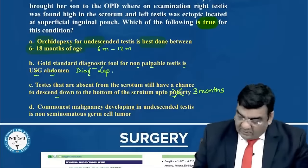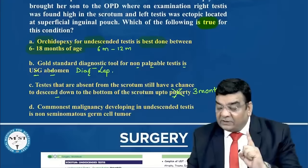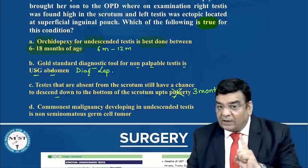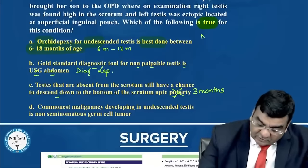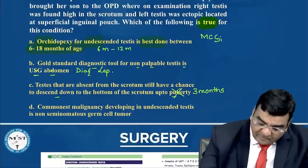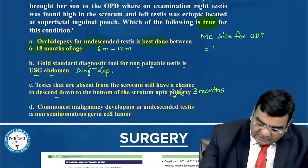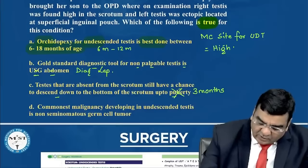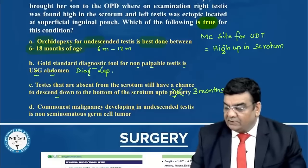Right. Yes, beta, Madhumita, most common site of undescended testes is high up in the scrotum. It is not inguinal canal, right? It has been changed. Please note, let me write this also for all of those who are watching this. Most common site for undescended testes now, it is high up in the scrotum. Okay, please do make a correction.